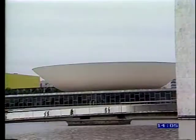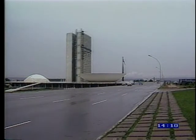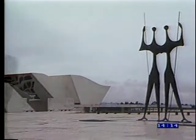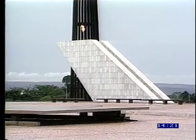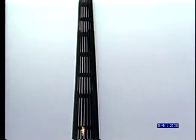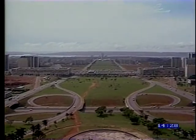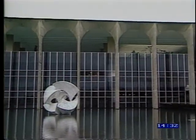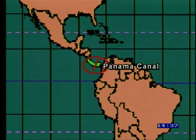The master plan for the city was actually selected from entries in a nationwide competition. Construction began in the late 1950s with every facet meticulously supervised by architects Lucio Costa and Oscar Niemeyer. The Brazilian capital was officially moved from Rio de Janeiro to Brasilia in 1960. Superhighways were built to link Brasilia to other parts of the country, and these have opened up Brazil's vast interior to development.